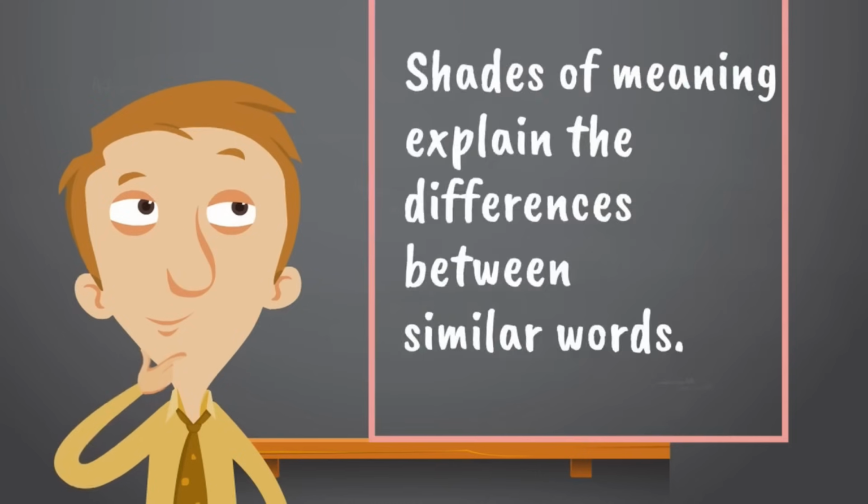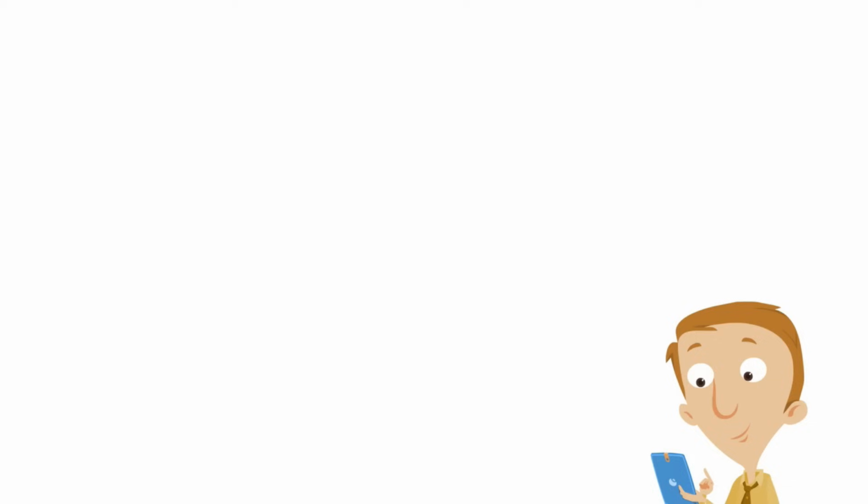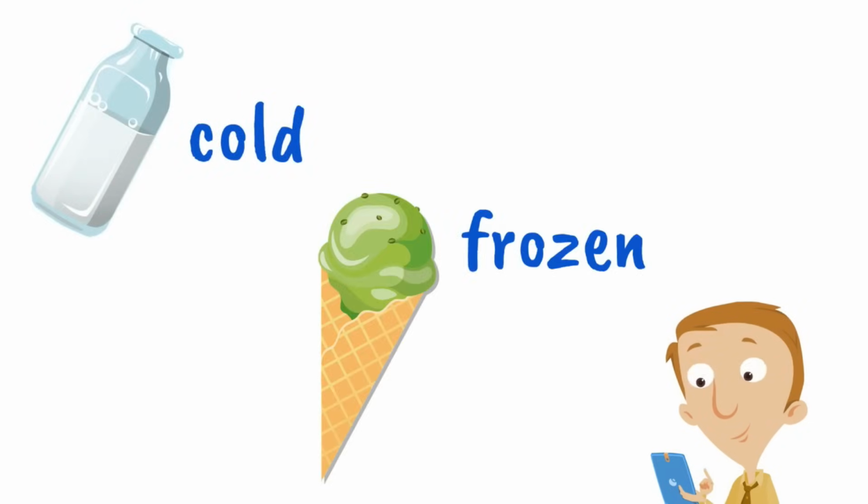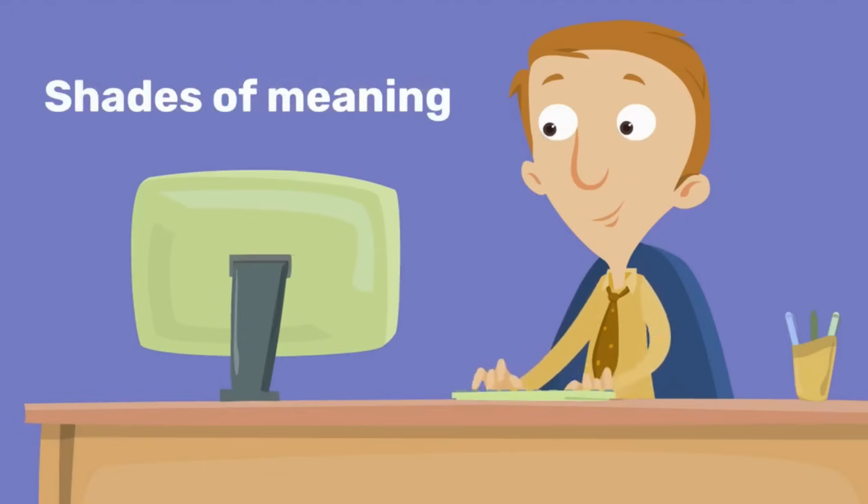Okay, so shades of meaning explain the differences between similar words. All right, check out these 2 words, cold and frozen. These are similar words. They are both talking about low temperatures, but frozen is more specific than cold. It is super cold. A glass of milk is usually served cold, and ice cream isn't just cold, it is frozen. That means super cold. If ice cream isn't frozen, it melts all over the place. So cold and frozen are similar words, but they are slightly different. Shades of meaning.